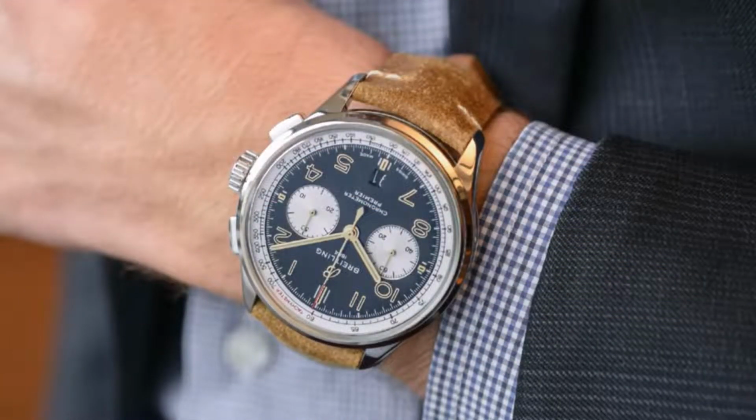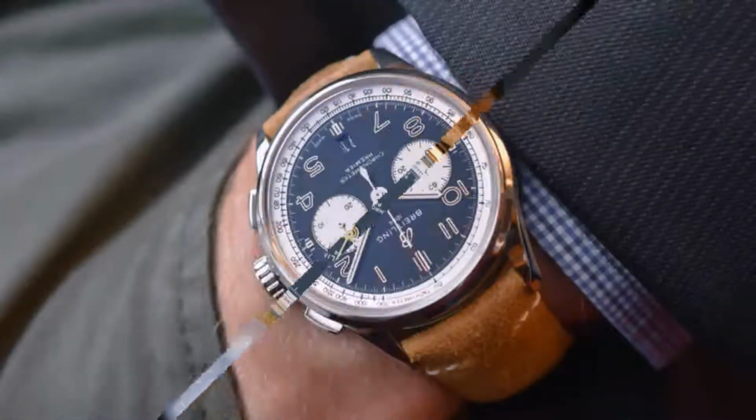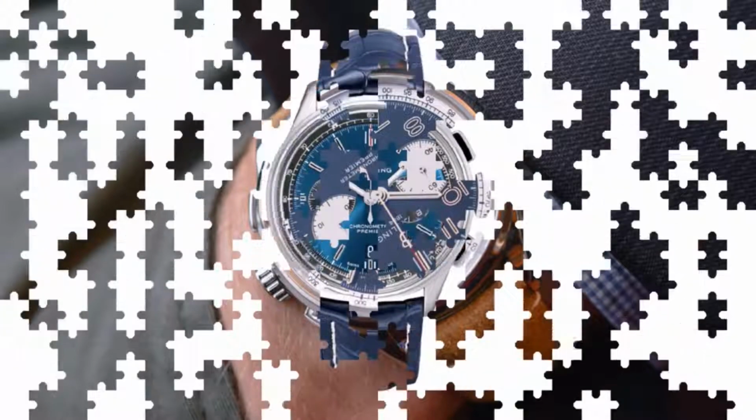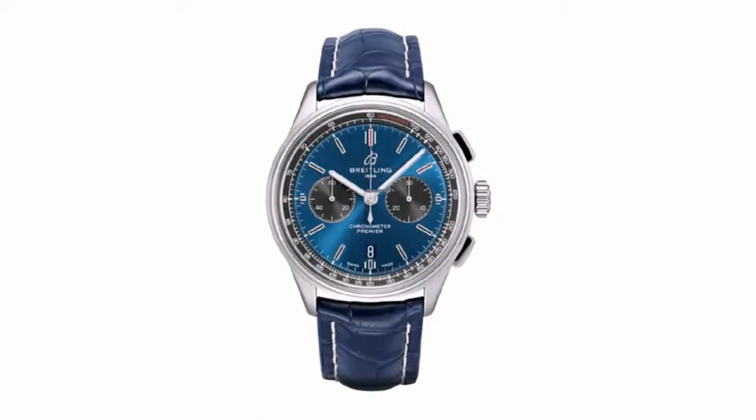Its understated elegance extends even as far as the minimal application of luminous material on the hour and minutes hands, enough to barely read the time in poor lighting conditions. By contrast, legibility during the day is excellent.